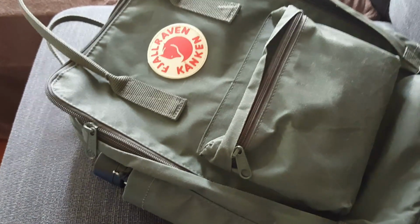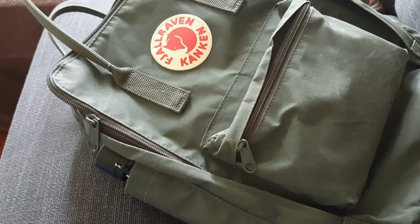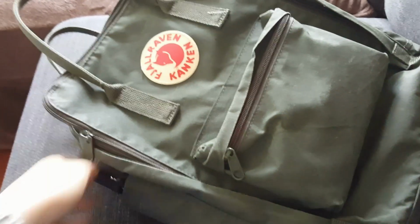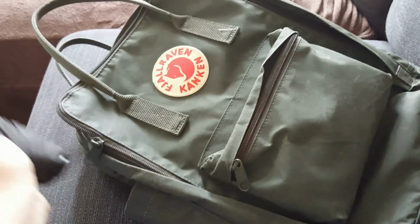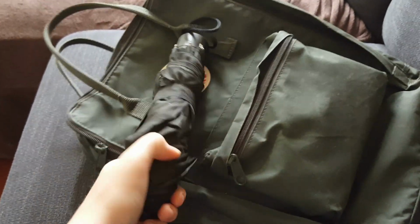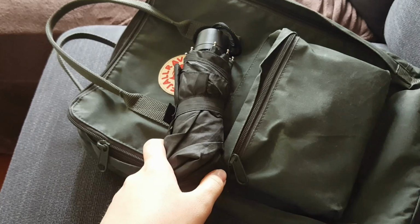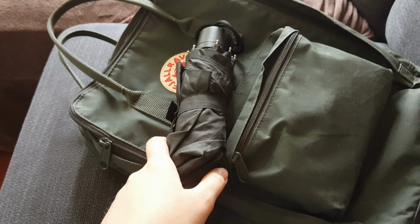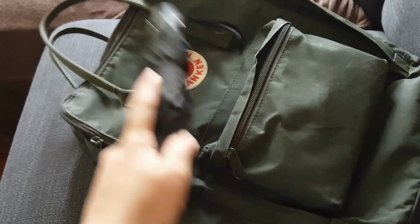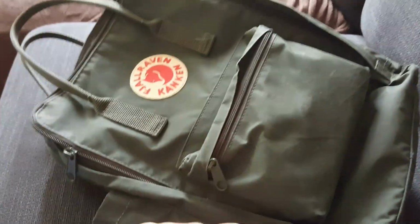Now, what I carry around in my bag differs from day to day. So let's get started. The first thing that I always carry around, no matter the weather, is an umbrella, because I like to be prepared for every weather situation. First thing, umbrella. I just throw it back there.